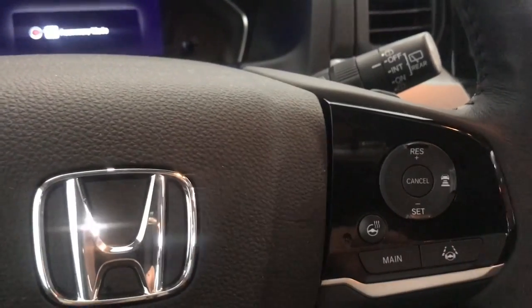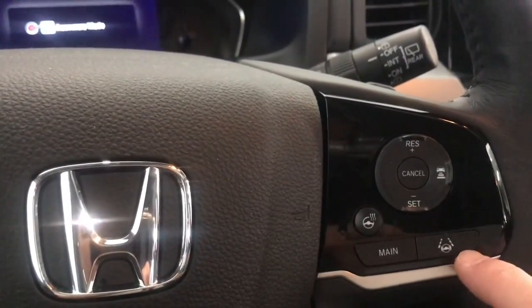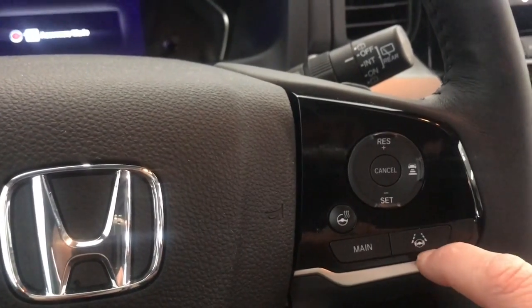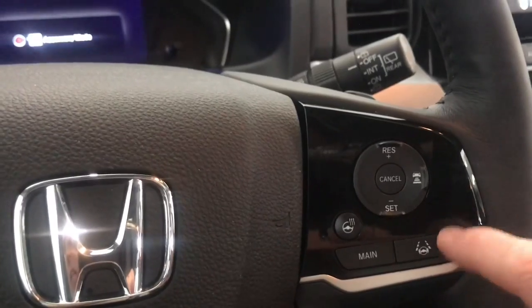Lane keep assist, it's okay. I could definitely do without it. This isn't something that I would say is a must-have on a vehicle because it's not very smart a lot of times, and isn't that helpful.